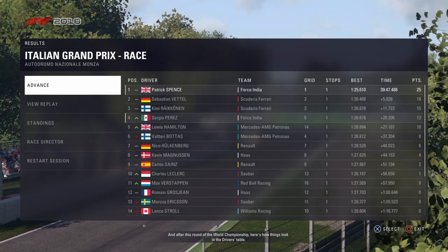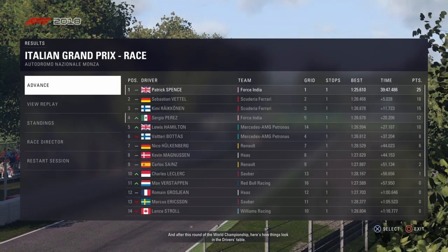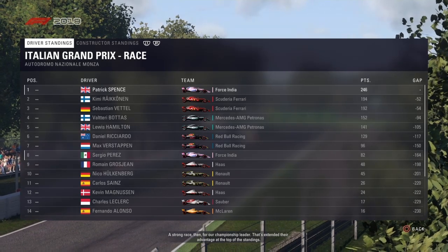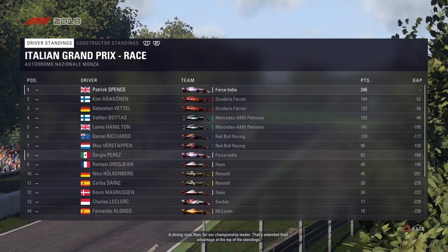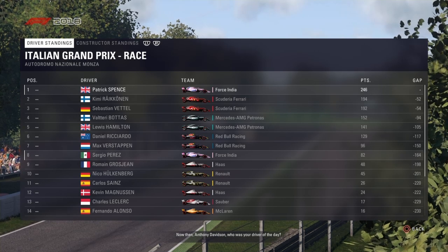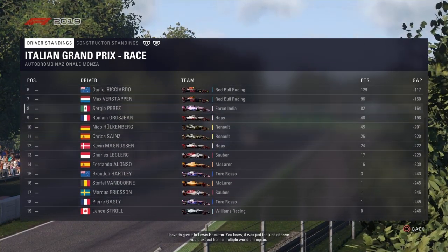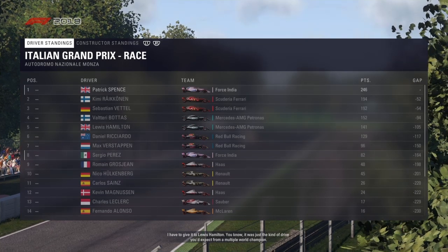And after this round of the World Championship, here's how things look in the drivers' table. A strong race then for our championship leader. That's extended their advantage at the top of the standings. Now then, Anthony Davidson, who was your driver of the day? Well, I have to give it to Lewis Hamilton. You know, it was just the kind of drive you'd expect from a multiple world champion.